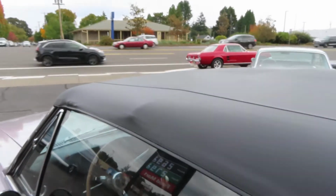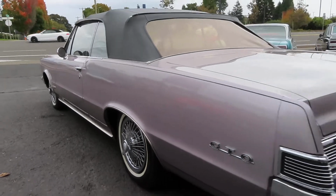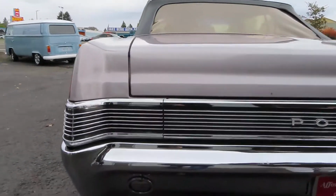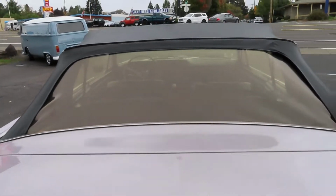And got the stripe, which is very nice. Nice chrome bumpers. The backup lights, they work on reverse. Very nice driver.